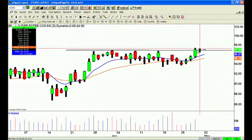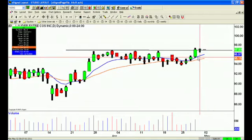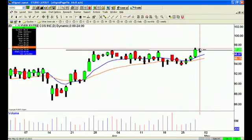I would look to be a buyer here in the $97 area. You can set stops. We wouldn't want to see the stock close below the rising 8 MA. That's right around 95, 96. Give it a little bit of wiggle room down here, but I like it against these MAs. We've seen a nice multi-week consolidation, and it looks like we are going to break out early this week.